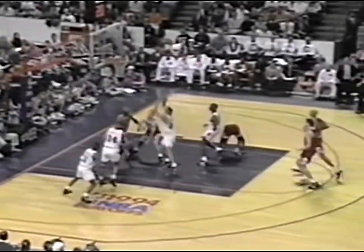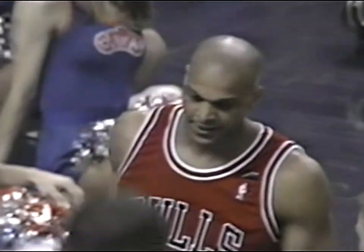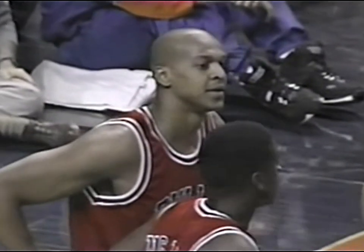Hill drives in, dishes it off, finds Chris Mills who'll put it in. Tony on him. Hill posts up. Scotty comes around trying to get it, and Scott Williams comes over and picks up the foul. And just delivered a shot to him. All right, and Scott Williams walked away, and that's surprising.